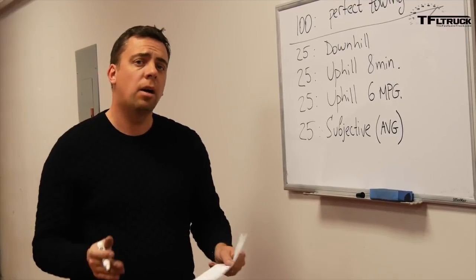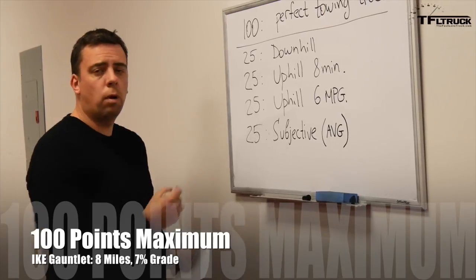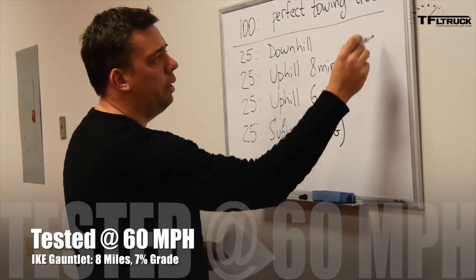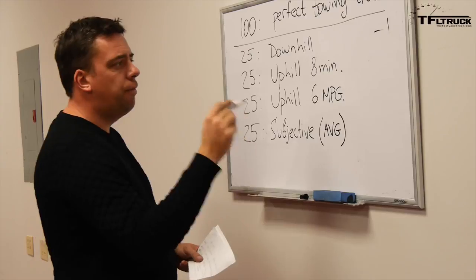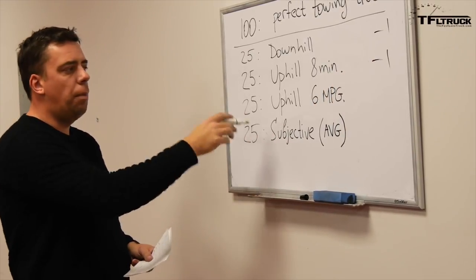Here's how the Gauntlet scoring system breaks down. We have 4 elements, each one worth 25 points. First, the downhill. Every time we touch the brakes, you lose a point. Then uphill time. 8 minutes is our benchmark. Every 5 seconds over that, you lose a point. Then the uphill MPG.